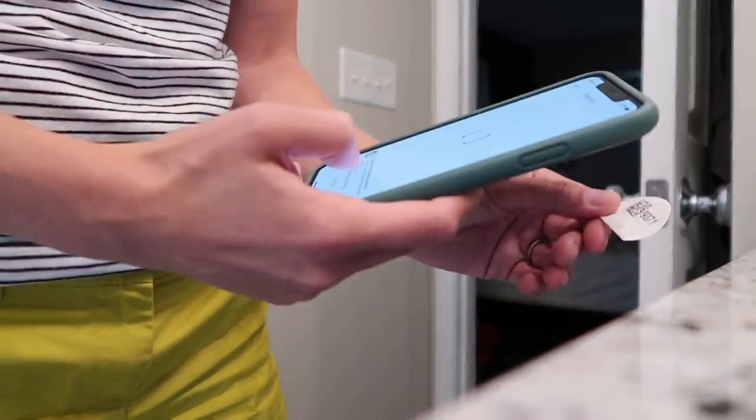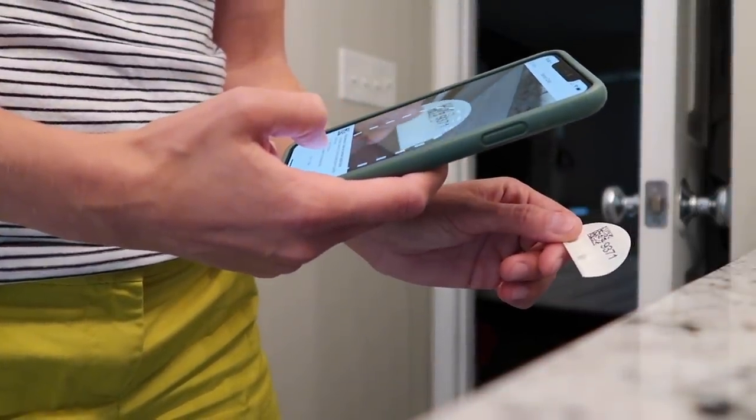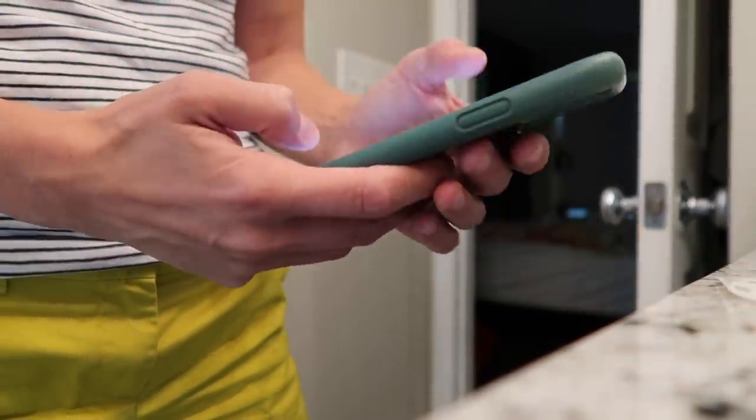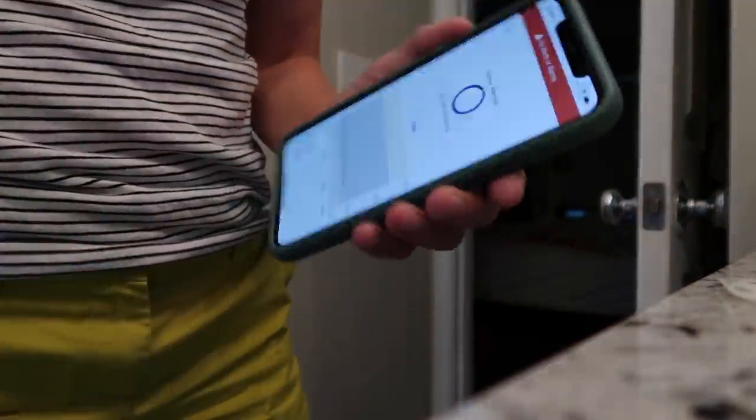All right, it's in. And now I just need to start the sensor on my phone. Technology, it's amazing. Enter code, take photo. Done. All right, let's go finish my vest.